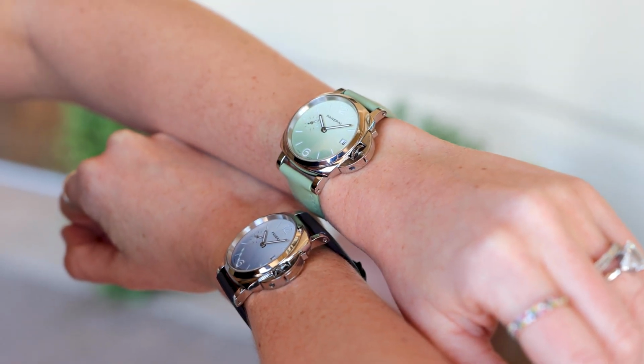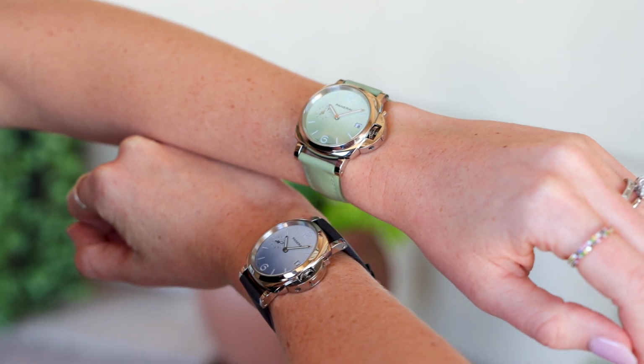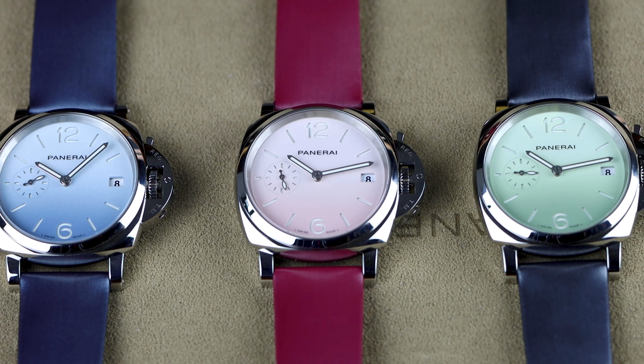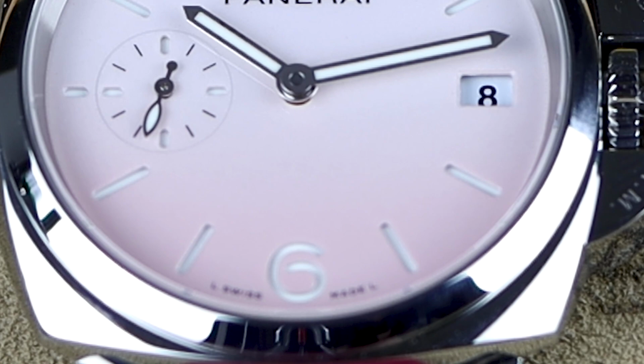Now let's talk about these colors. This is the first time Panerai has gotten this colorful. We have a mint green, a pink, and a light blue. The first thing I noticed about the colors is we have the gradient colorway again. So you'll notice up at 12 o'clock, the color's a little lighter, and then as you work your way down, it's darker at 6 o'clock.